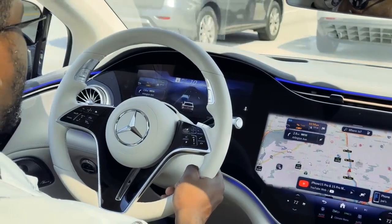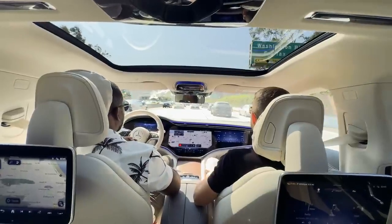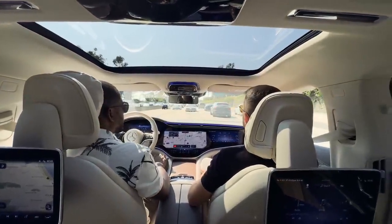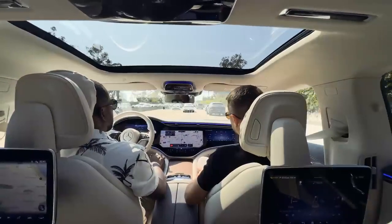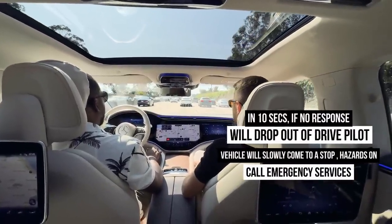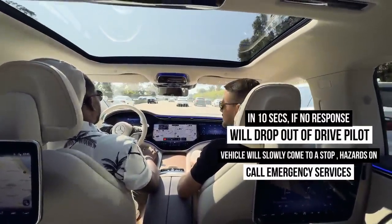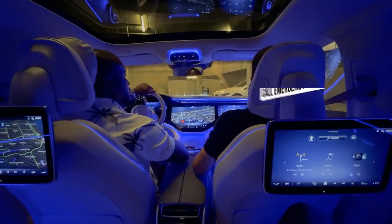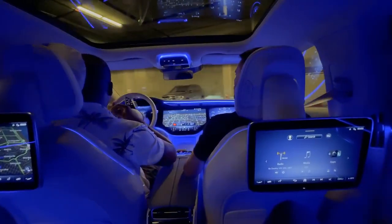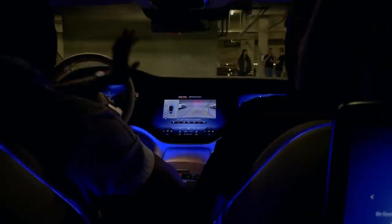One thing I do like about it is that if any of those systems are not met, and say for instance you are having a seizure, a heart attack, or some kind of ailment, the car will recognize that there's something wrong with you, slow down and come to a complete stop, turn on the hazard lights, and then call for emergency assistance. So again, that's also built into some of the safety features that Drive Pilot has.